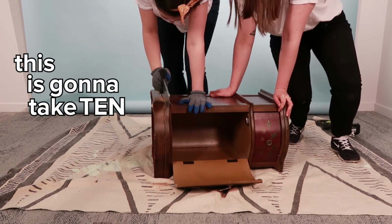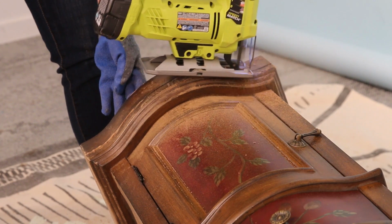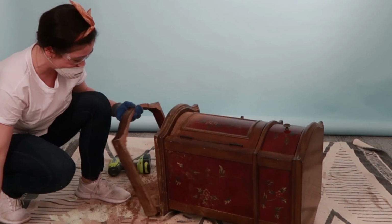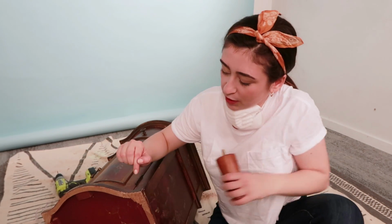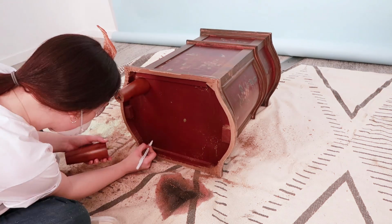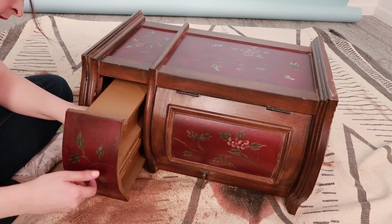This is gonna take 2 years. Kana's leaving us. Sadly, she has plans other than sawing old furniture. Yes! So happy that we got that bottom piece off. I didn't know if it was gonna happen, but it did. We persevered. And now what I'm gonna do is drill holes into the corner so that I can put these legs on.